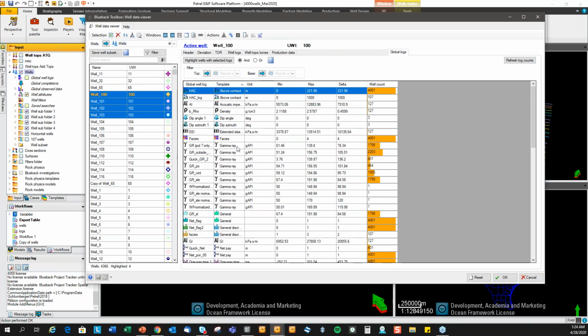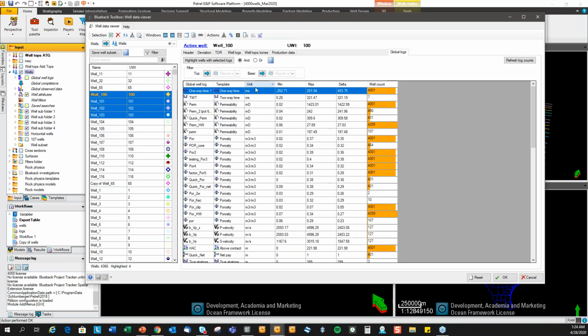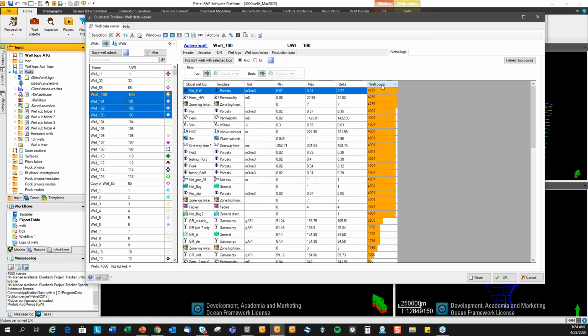I kind of like this. Then we get all our different property templates aligned. We have units. We can also sort on those, min, max values, delta, and well count. So again, the well count shows you how many wells have the particular global well log.